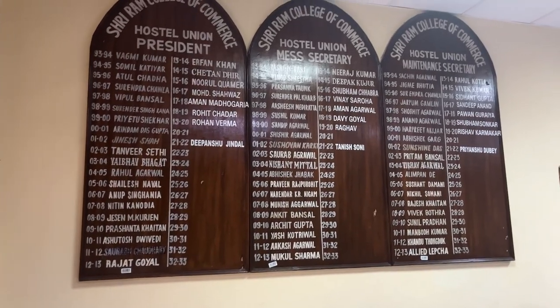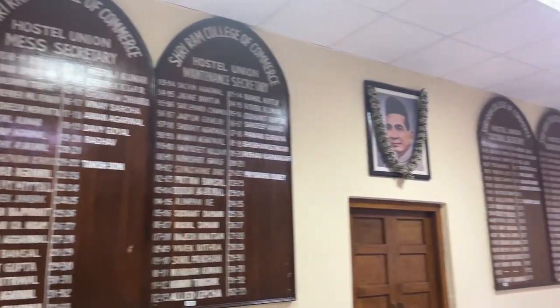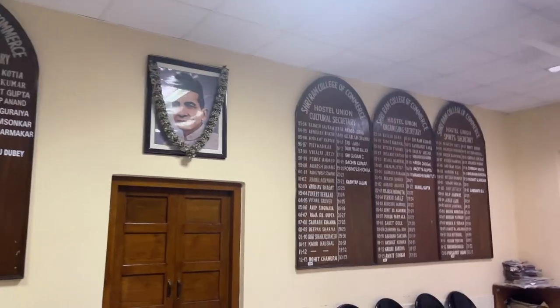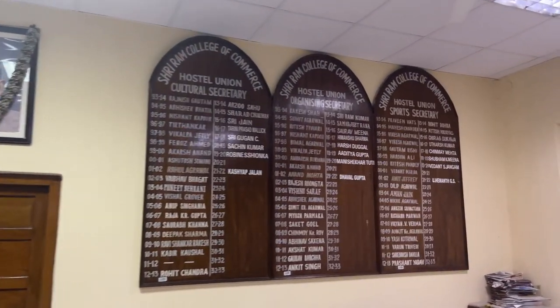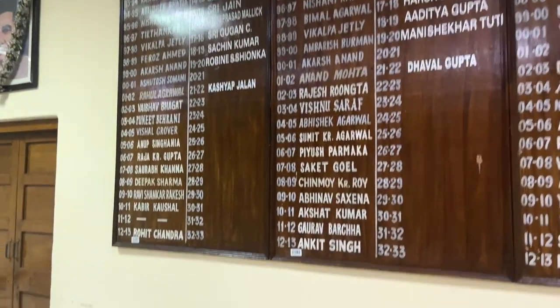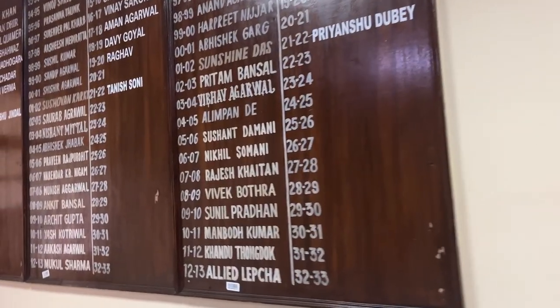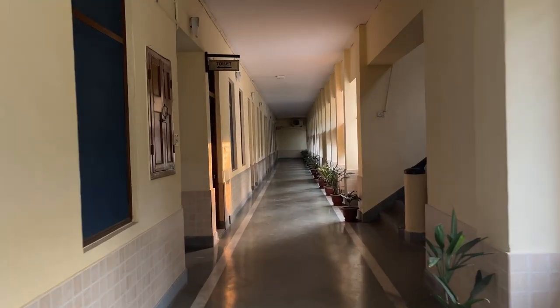And here you can see the hostel student union board. So basically, hostel student union assists in the efficient and smooth functioning of the hostel. There are total 6 posts in the union, that is president, mess secretary, organizing secretary, maintenance secretary, sports secretary and culture secretary. And there is election for every position, and we're gonna have election for this year also after arrival of first years. After the common room, you'll get the first wing.